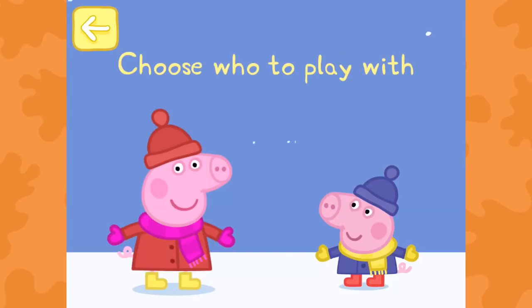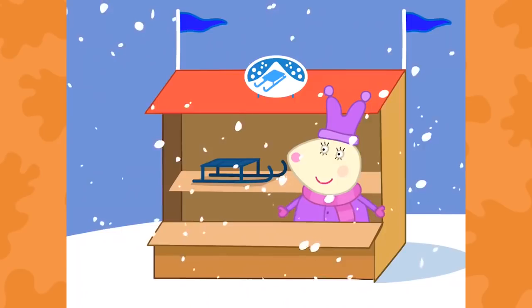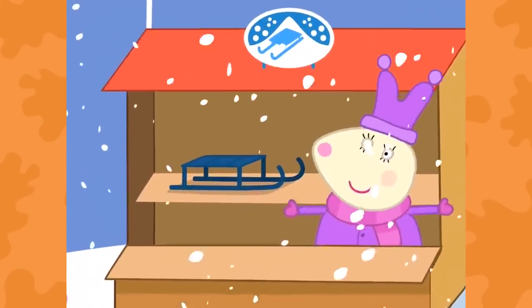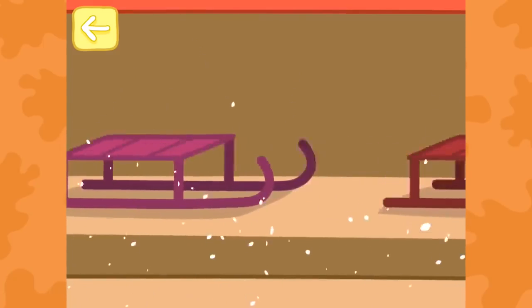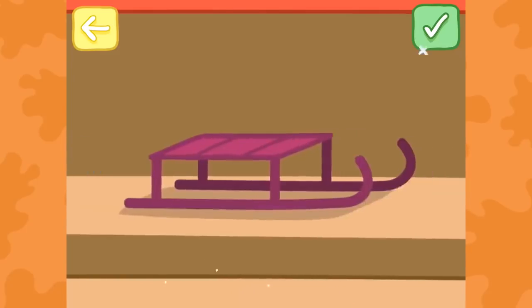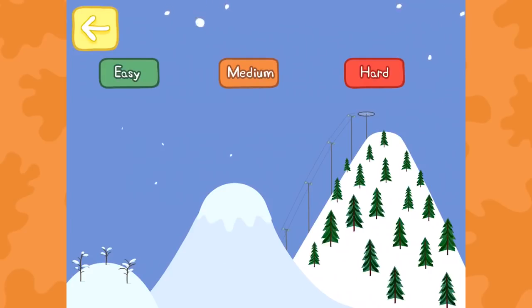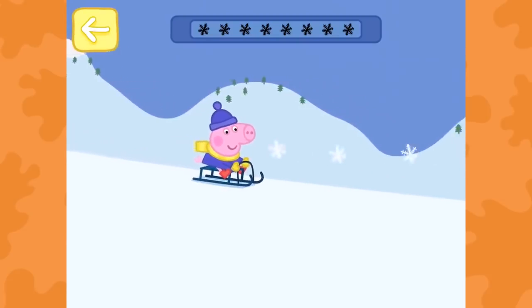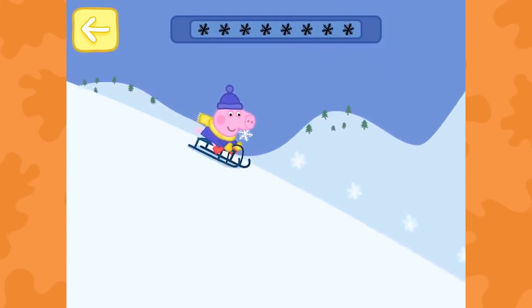It's time for tobogganing. Would you like to play with Peppa or George? Choose your toboggan from Miss Rabbit's shop. Swipe to pick a toboggan, then press the green done button. Choose a level, easy, medium or hard. Hard. Help George collect snowflakes. Whee! A big jump! Whee! Well done!